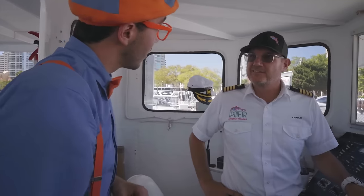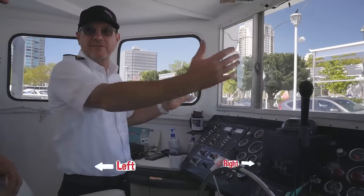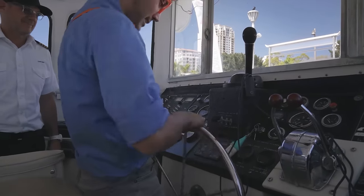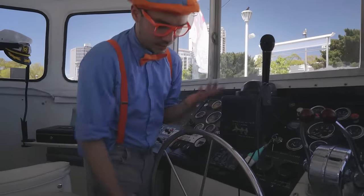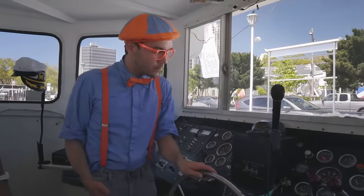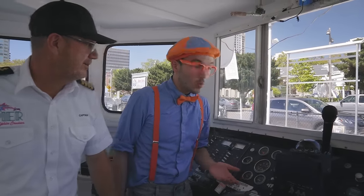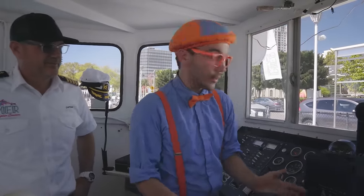Cool. And this is a steering wheel, very important part of the boat, and it turns the boat to the right or to the left. You want to try it? Yeah, I want to try it. Here we go. I think I'm almost ready to be a captain. Look at this. It looks just like a steering wheel on a car, except this one's really big, because it's a really big boat. And what about this right here? That's the compass. That tells us what's north, south, east, and west, and which direction we want to go. That's so cool. It tells you all the different directions and where to go.